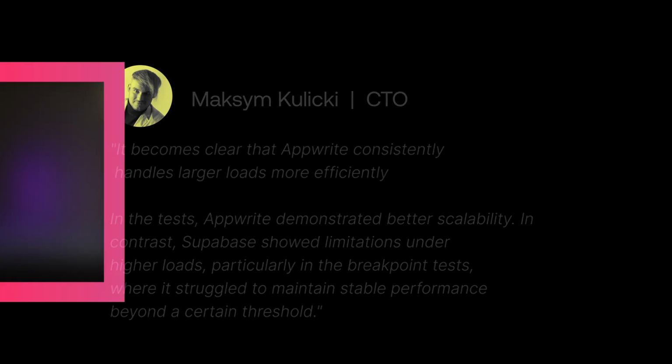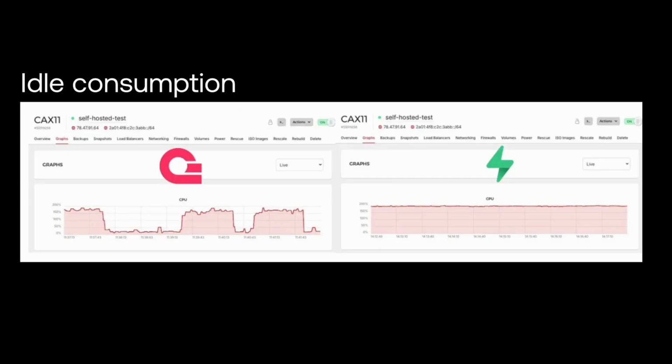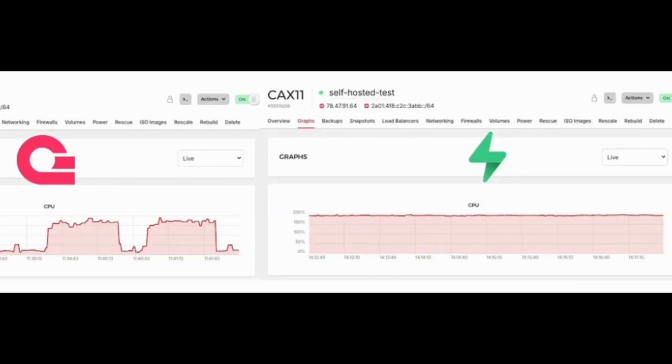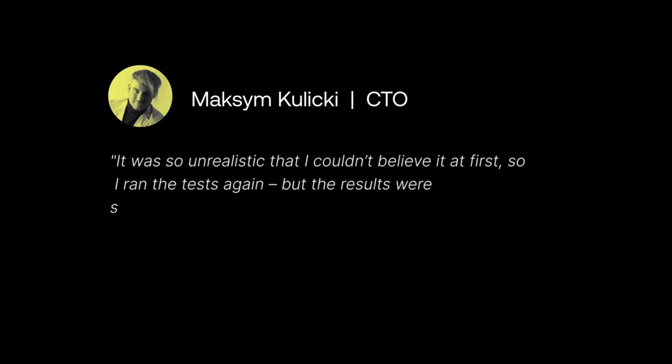Another interesting stat that was shared in this article was the idle consumption for both Supabase and Appwrite. This graph shows that Appwrite used 30% of the server's resources, while Supabase consumed a staggering 200%. To quote from the article again, "It was so unrealistic that I couldn't believe it at first, so I ran the test again, but the results were similar, confirming this is just how it works." Now, I have my own theories as to why idle consumption was the way that it was, but I feel like that's better saved for another video after some more testing and research.